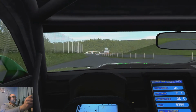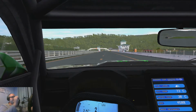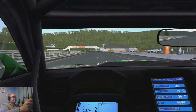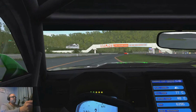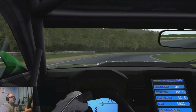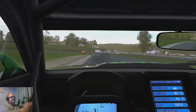I know I said I was going to do mid-Ohio only, but I figured why not just spread the love and go on another circuit. So here I am at Lime Rock Park uphill chicane. The updates for the Camaro aren't quite as extensive as the 370Z GT4.